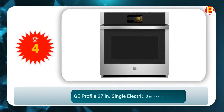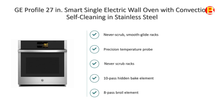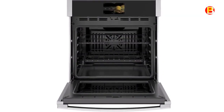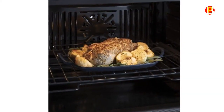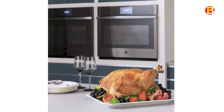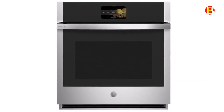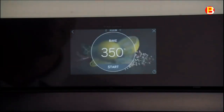Number 4, GE Profile 27-inch single electric smart wall oven. Your GE Profile 27-inch European convection single wall oven in stainless steel provides a full 4.3 cu foot capacity per oven for ample cooking space.